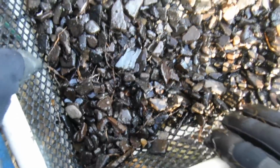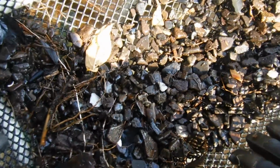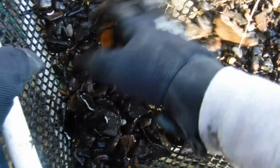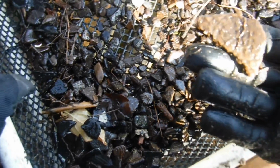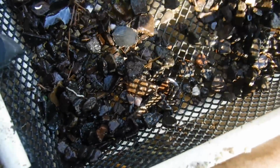All right, this is my first basket. We got these baskets so we can filter out some of the stuff and check it out. Look at that. That's all pottery pieces. It's broken all up pretty good. There's one decent piece of pottery right there, but it's everywhere in here.